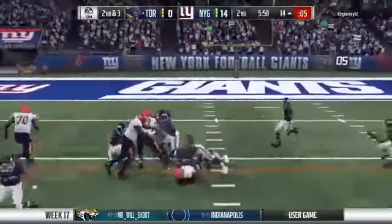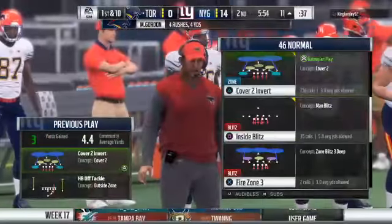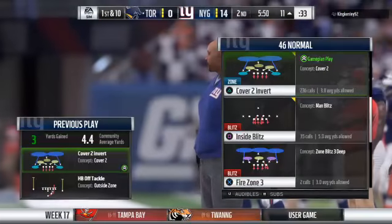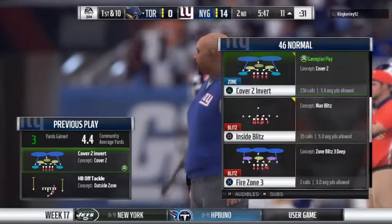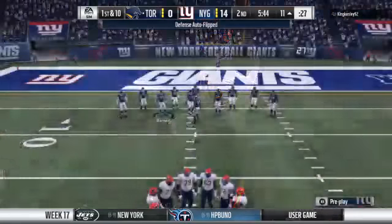This is Gordon as they go to him again. 3 yards there, good enough to keep the drive moving. So many teams want to throw the ball in this situation nowadays, but I love watching a team that has enough confidence to go ahead and run the football in that situation. That's almost a tendency breaker.